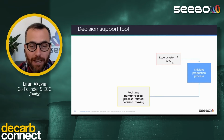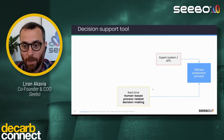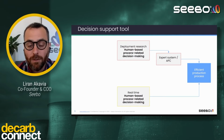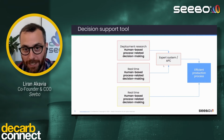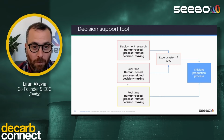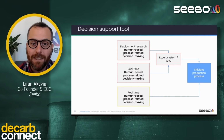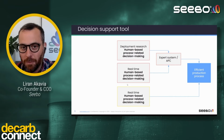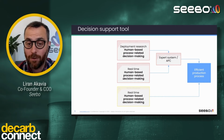Now, when we install an advanced process control solution, we look on a siloed area, and we need a human to look at the process end to end. For the installation of an expert system, we have a research, and this research is based on human process-related decision-making. While we maintain the expert system on the day-to-day activity, there is also human-based process-related decision-making. So what we can see here is that our process depends heavily on humans and on their process-related decision-making. And as we know, from the human point of view, not all humans will get the same decisions. Some has more knowledge, some have less knowledge.